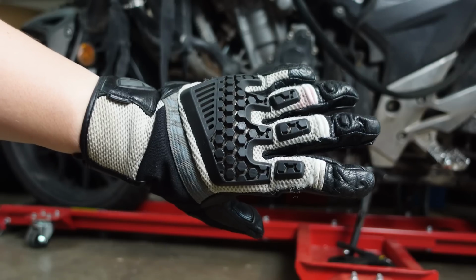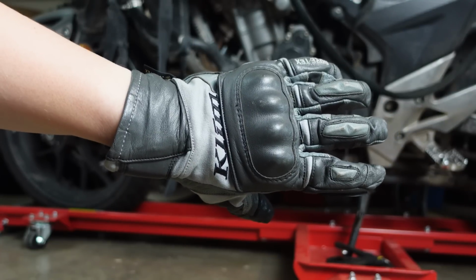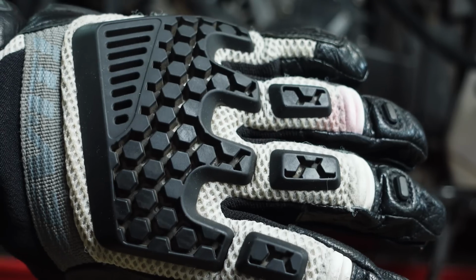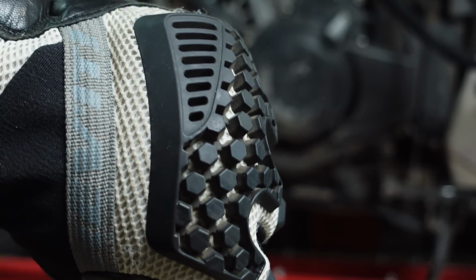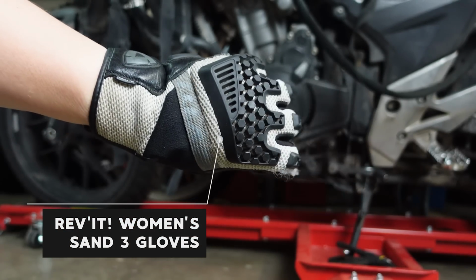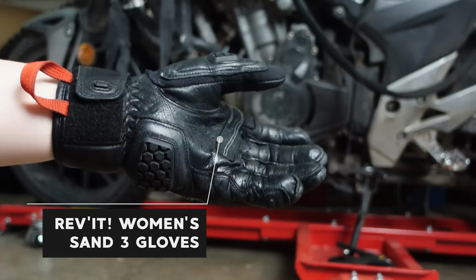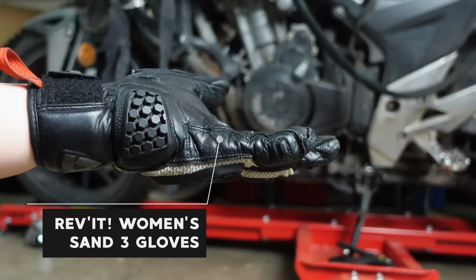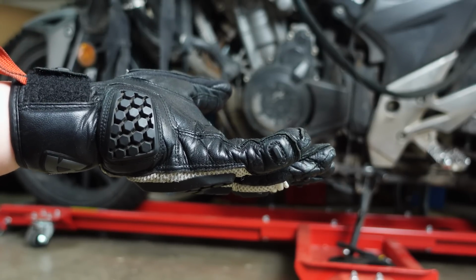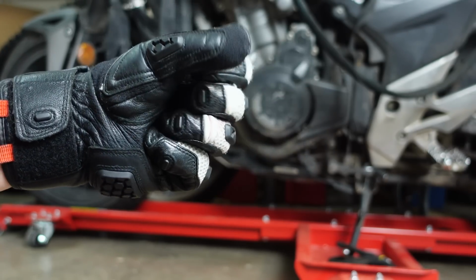Really quick, let's talk about gloves. I always carry 2 pairs of gloves on every single trip, and the flight south was no exception. I try to carry 1 waterproof pair of gloves and 1 well-ventilated pair of gloves. So I took the REV'IT Women's Sand 3 gloves as my well-ventilated gloves on this trip, and I absolutely love them. I felt so much more safe and comfortable in these gloves than I did my old pair of Fox gloves. First pair that I bought was unfortunately too small, so I did have to buy another pair. But once I figured out my size, they were so comfortable, and I'm so glad that I had them.